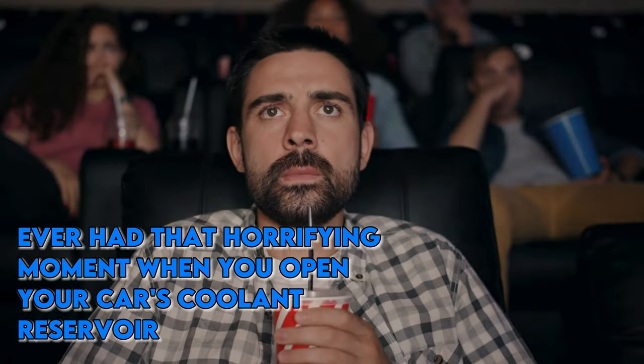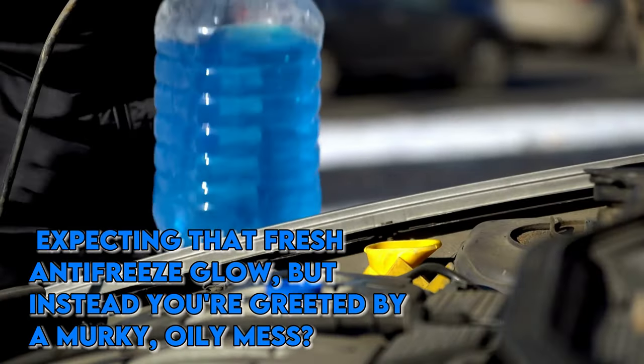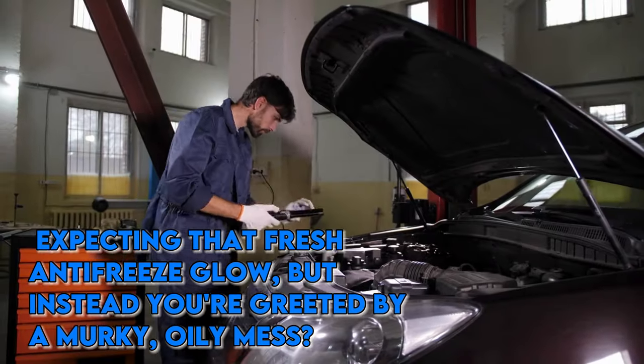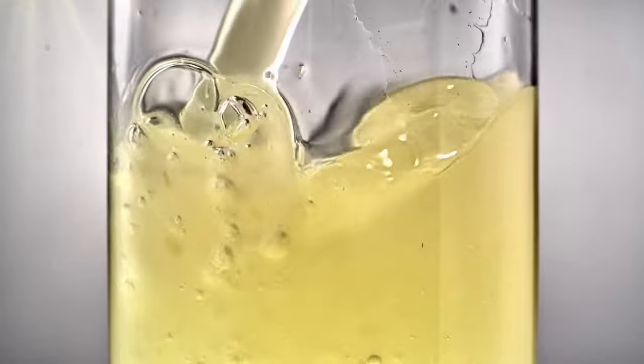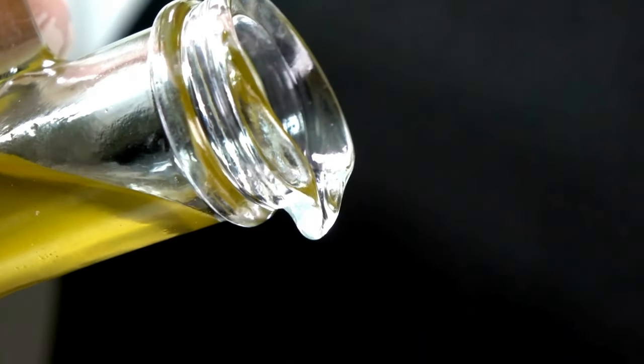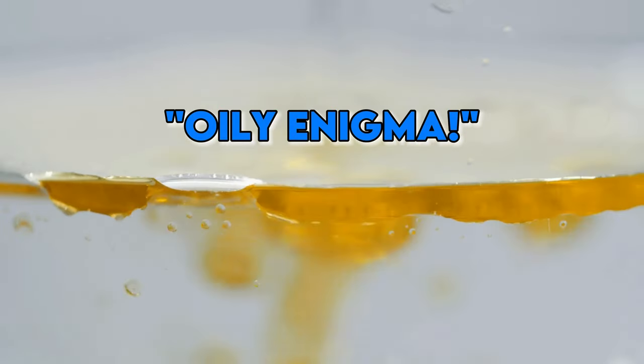Ever had that horrifying moment when you open your car's coolant reservoir, expecting that fresh antifreeze glow, but instead you're greeted by a murky, oily mess? Kind of like expecting a refreshing glass of lemonade and getting a mouthful of olive oil. Well, today we're diving into that oily enigma.